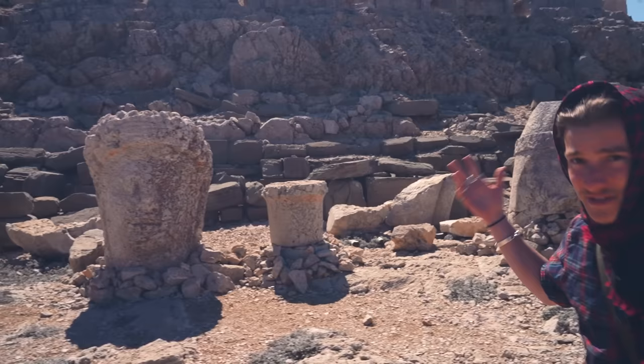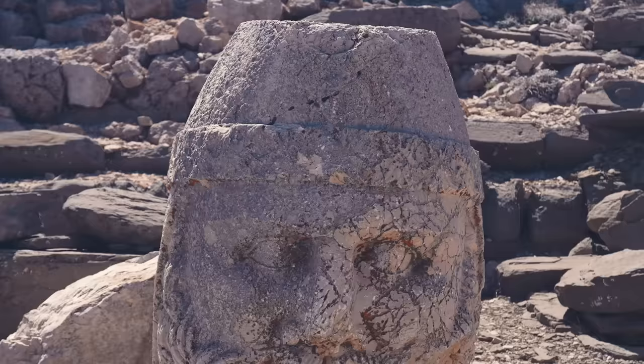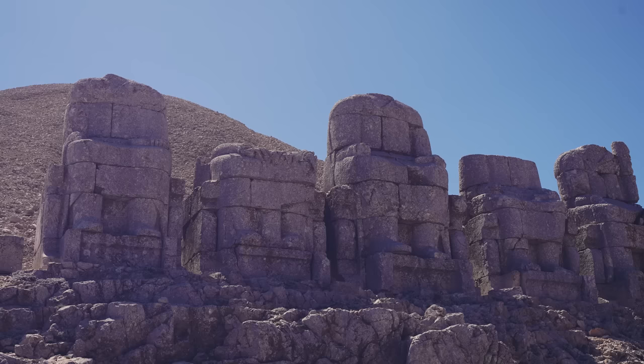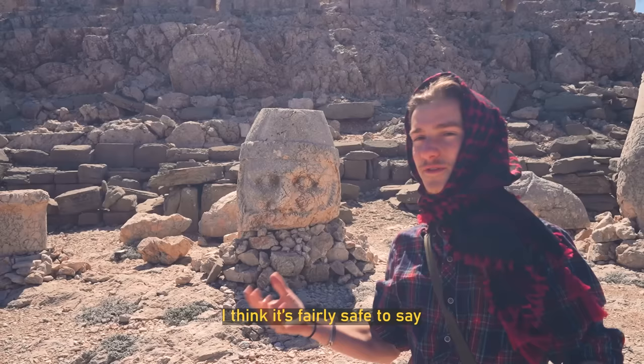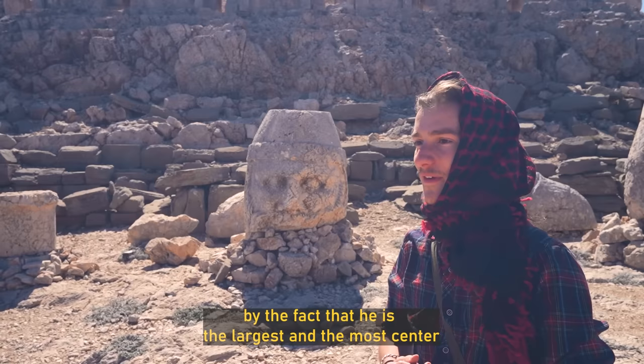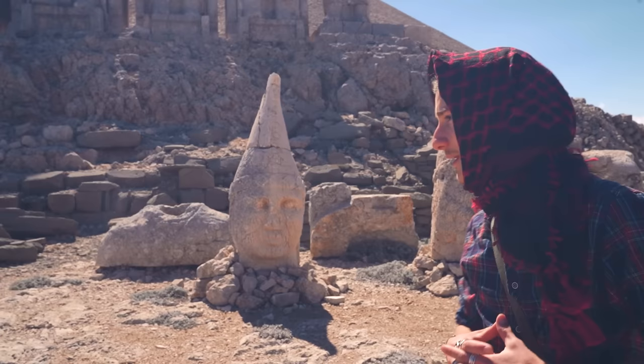Situated at the center, as you will not be surprised, is none other than Zeus himself. Who's your boy? It's your boy, Zeus. The statue of Zeus is the largest at the Mount Nemrut funerary complex. It is situated front and center of all of the gods, and towers more than a shoulder's height above all of them. I think it's fairly safe to say that I don't need to exactly explain who Zeus is, and you can also probably infer it by the fact that he is the largest and the most center of all of the statues.